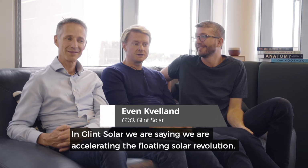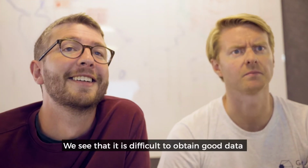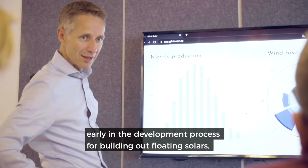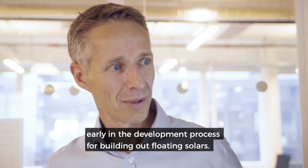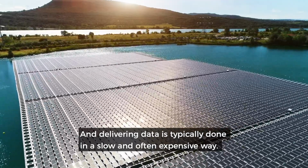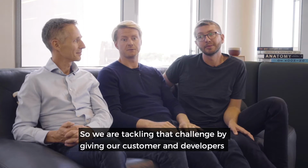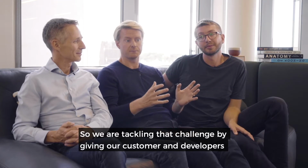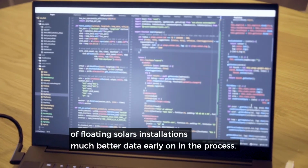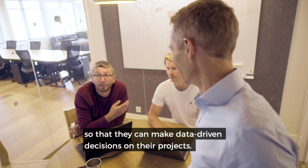So in Glint Solar, we say that we are accelerating the floating solar revolution. We see that it's difficult obtaining good data early in the development process for building out floating solar. And those who deliver the data, that's typically done in a slow and often also very expensive way. So we're tackling that challenge by giving our customers, the developers of floating solar installations, much better data early on in the process so they can make data-driven decisions on their projects.